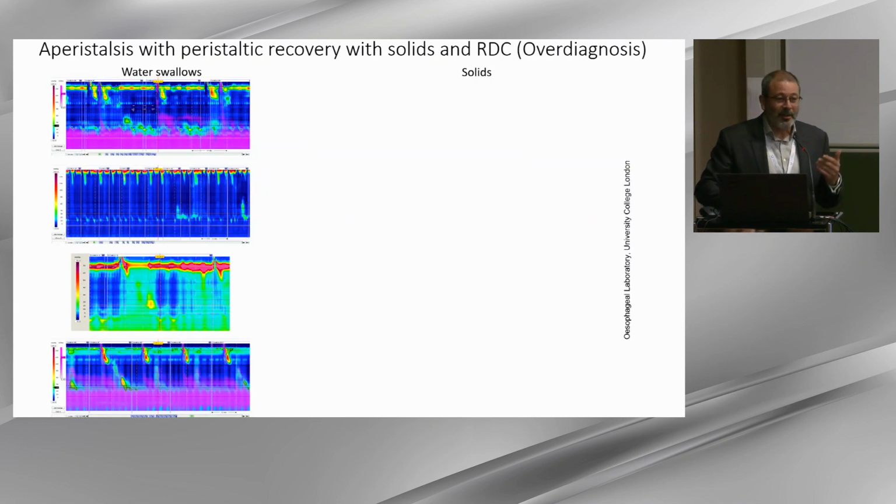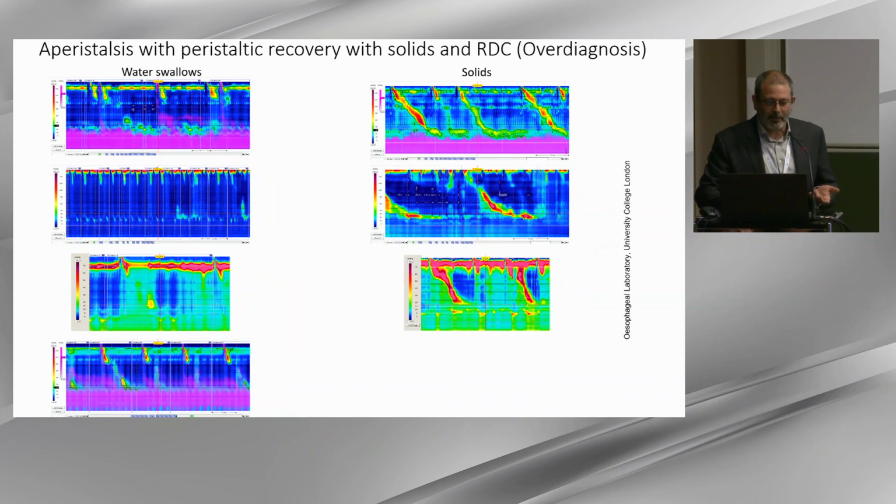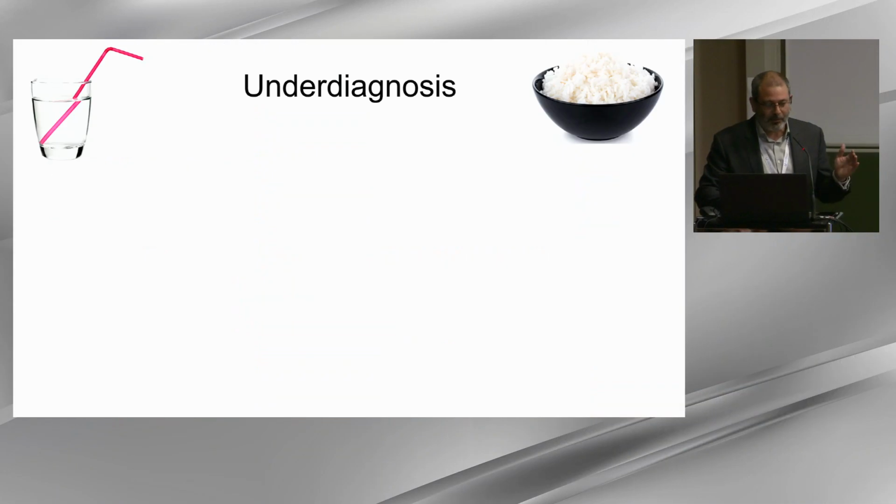And it's true. Look, these are water swallows, and these are what happens with many of the patients who have absent peristalsis. You give them solids, and the esophagus wakes up. These are not images because they're unusual. We find this every week in our physiology lab. All our patients receive solids, a meal, and the change in diagnosis is absolutely clear.